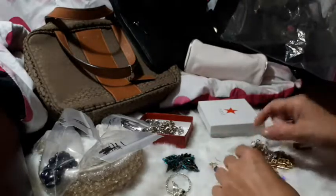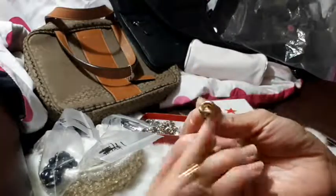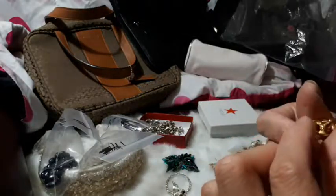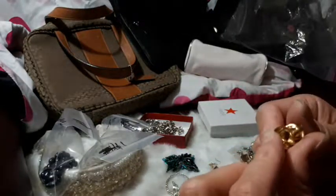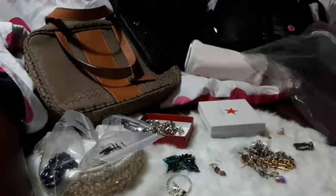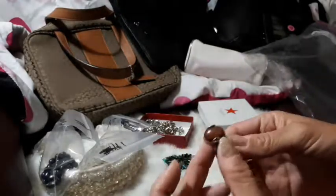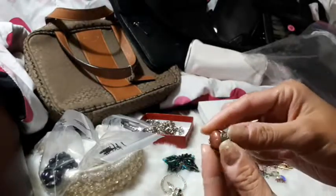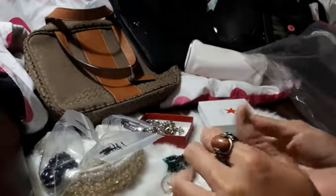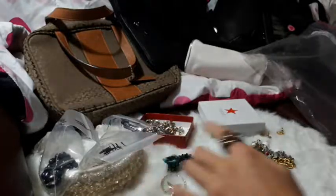And here I picked a pair of earrings. It's still in very good condition. I'm not sure if it's gold plate or something, but it's a Lembrand. Okay, hurry up. And I got a ring. I also collected this rhinestone before, you can tell if you watched my video before. I can put them together as one set. Great.